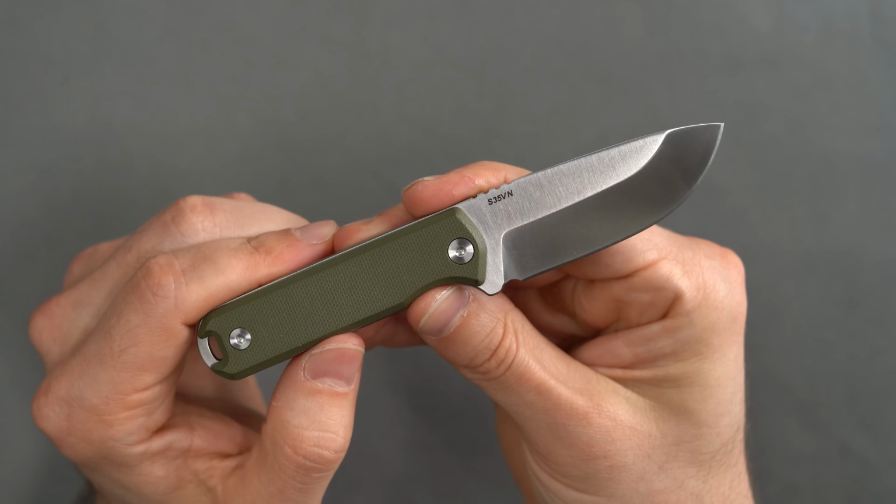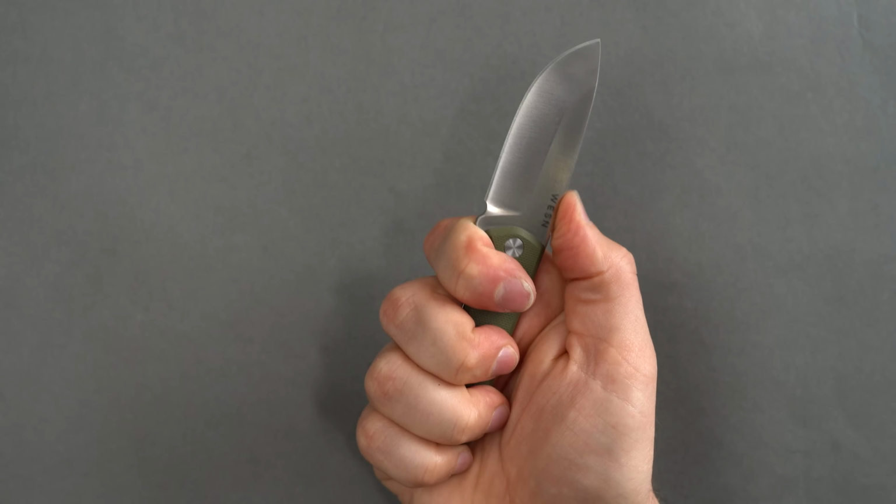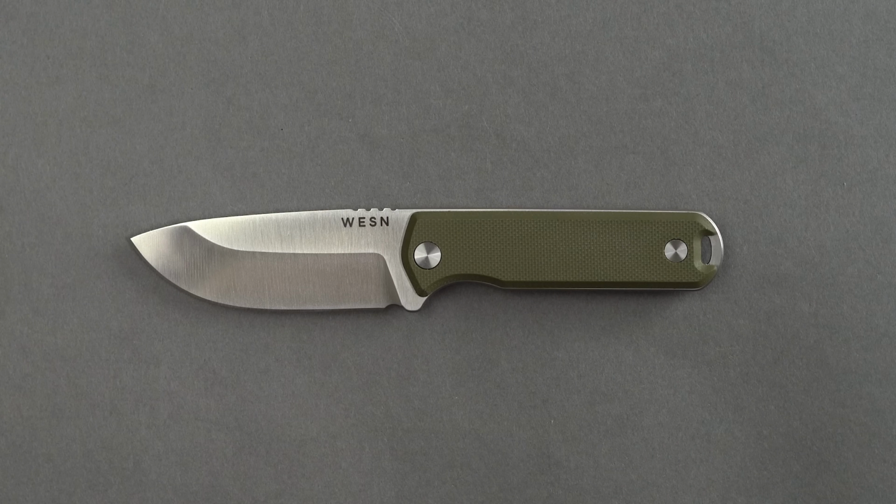And this is obviously the lens that fixed-blade EDC knives should be viewed through, which is why the WESN Bornas has received such high marks during our testing process. WESN also stands behind this knife with a lifetime warranty as well.